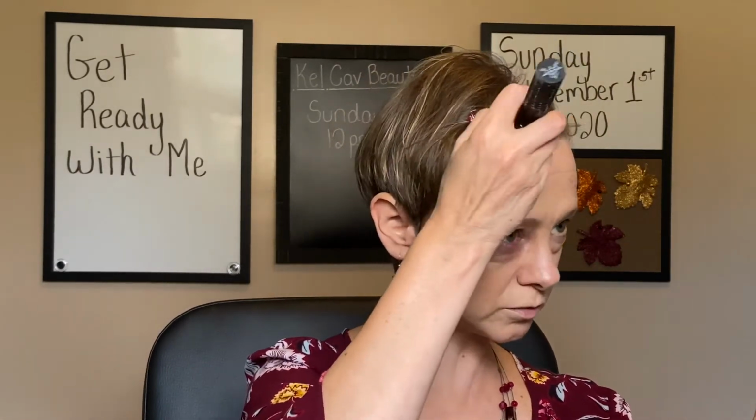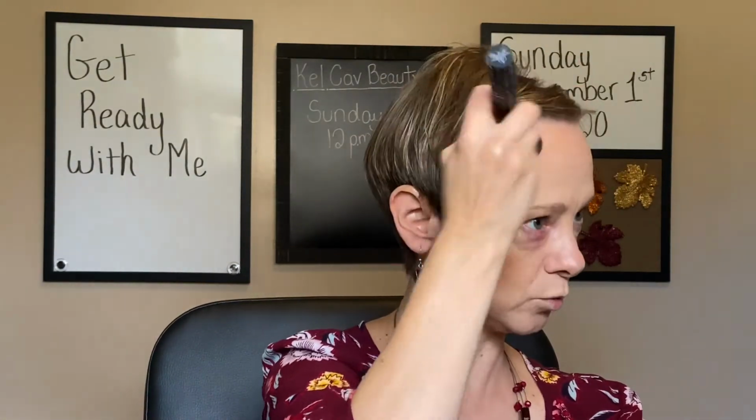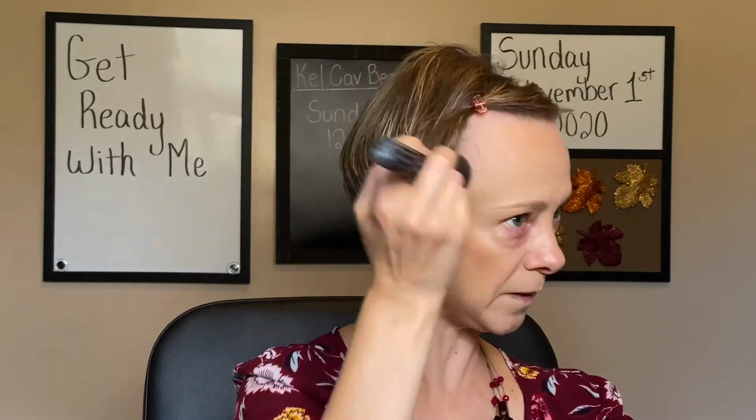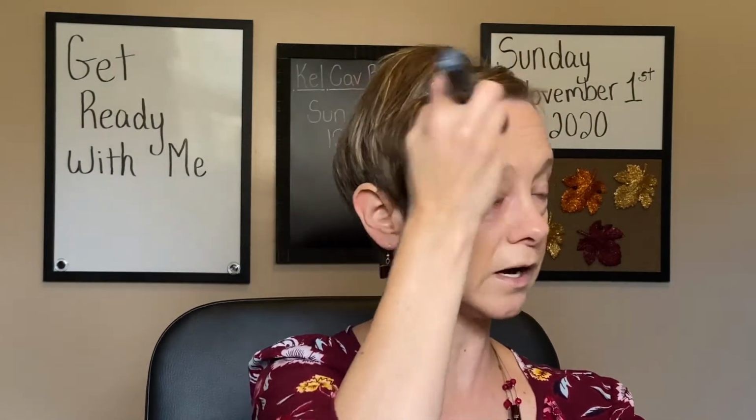Now, what I'm going to do now is I just dipped one more time into that bronzer, and then I do like to do a little bit of bronzer up along my hairline. Again, this just kind of bronzes up the face, gives it a little bit more color. Also, for people like me that have a higher forehead, this can help disguise the look of a higher forehead.